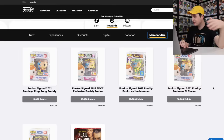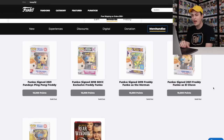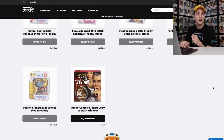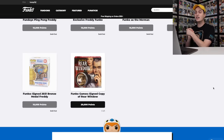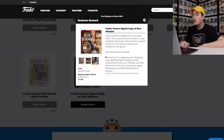And so if you'll notice, this is a lot of the signed stuff that we were talking about earlier, the ones from SDCC where you can get the Freddy Funko Ping Pong. We also have the Danny Zuko Freddy, the Merman or the El Chavo, and then down at the bottom are the Bronze Medal Freddy. Oh, and then of course we do have the signed version of Rear Window, the game that Funko makes, which is honestly really, really cool. I believe it's signed by the actual creators of the game. I think so. It might even say when you click on it here, what does it say? Yeah, the creators that worked on the game.